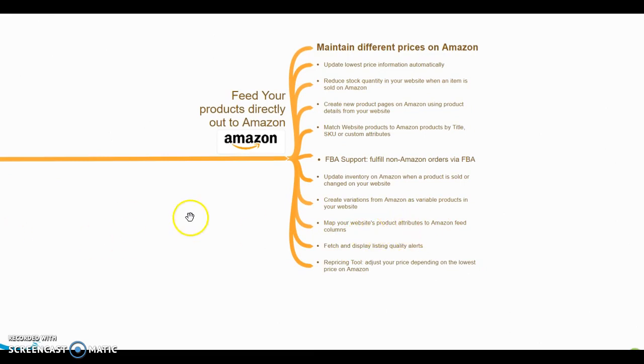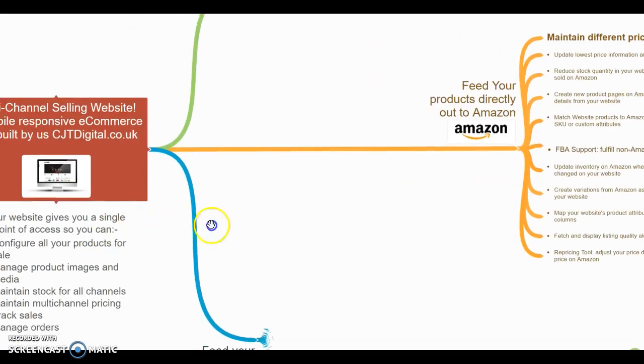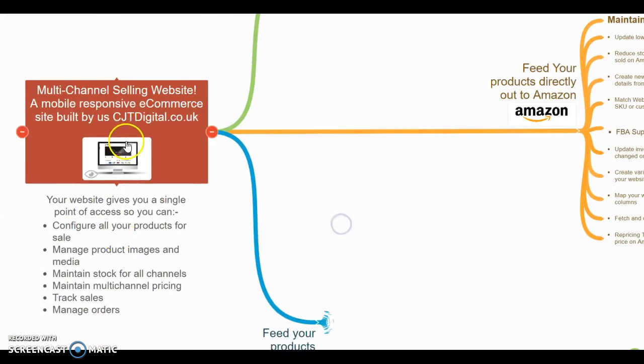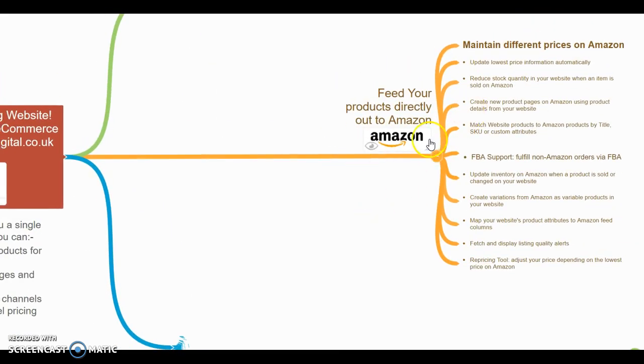Using website attributes, so attributes given to products like size, color, weight, etc., can all be matched to Amazon in the feed, so that all feeds in properly. And the system will fetch and display any quality alerts, so we can fix them back here. We can add more images or more description that's missing. And there's an automated repricing tool as well. So combined with the feed system and your central e-commerce site that we build you here, you've got a fully automated route to selling to Amazon.